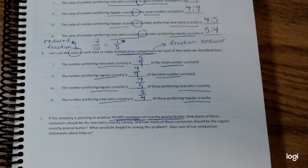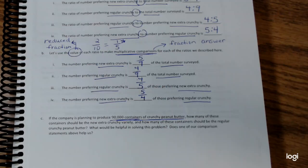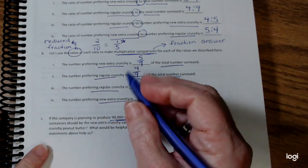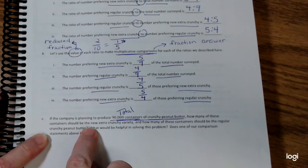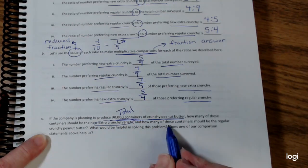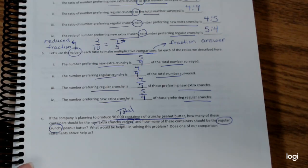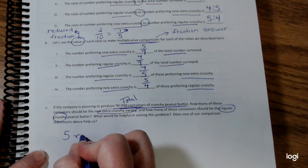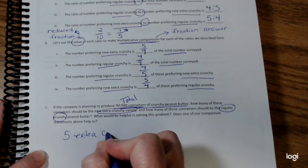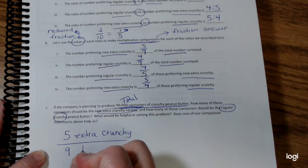All right, so what we need to remember is we have 90,000 containers of crunchy peanut butter. So this is kind of considered our total. Since our question wants to know how many of these containers would be the extra crunchy and how many of these would be the regular crunchy, let's start with this fraction, and we're going to go ahead and label. If you remember up here, we had 5 that were extra crunchy, and our total was 9. That was our total.